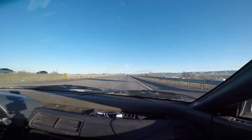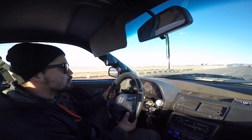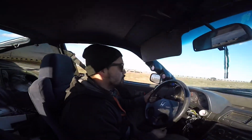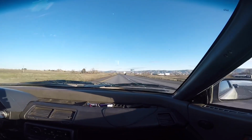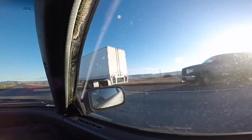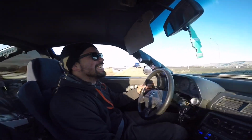4 miles to our destination. She's holding up pretty good though, so that's a plus. Damn, they're just getting truck after truck today. I know, I could feel it under my feet.